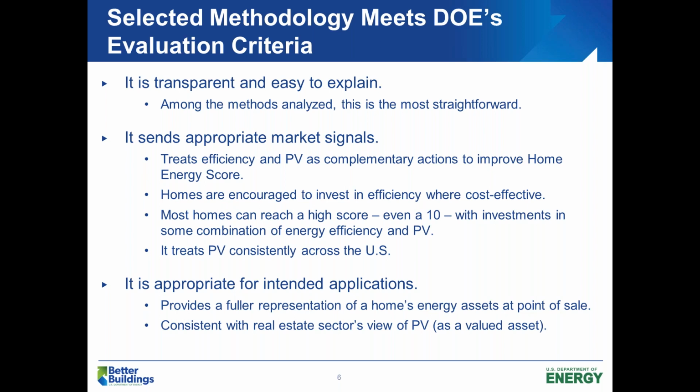So we didn't want people to just be able to put PV on a really very inefficient home and suddenly get a 10. So that's something that we were trying to do in terms of sending the market signals that we thought would be appropriate. Still encourage PV, but also encourage efficiency.